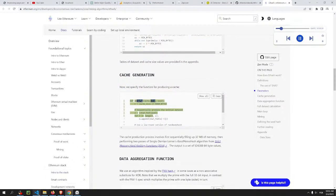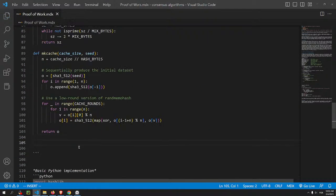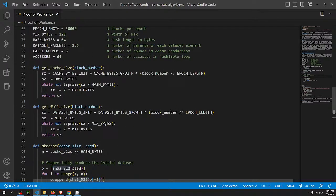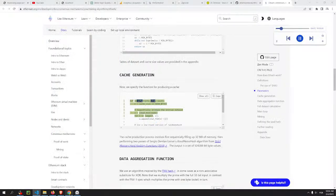1 def mkcache(cache_size, seed): 2 n = cache_size // HASH_BYTES 3-4 # Sequentially produce the initial dataset 5 o = [sha3_512(seed)] 6 for i in range(1, n): 7 o.append(sha3_512(o[-1])) 8-9 # Use a low-round version of randmemohash 10 for _ in range(CACHE_ROUNDS): 11 for i in range(n): 12 v = o[i][0] % n 13 o[i] = sha3_512(map(xor, o[(i-1+n) % n], o[v])) 14-15 return o.